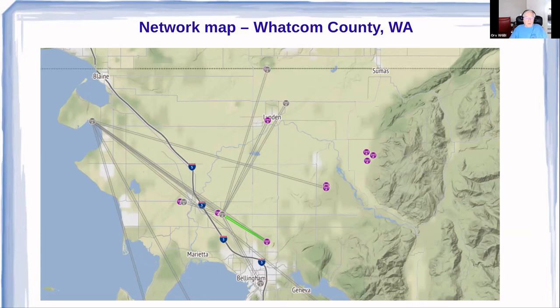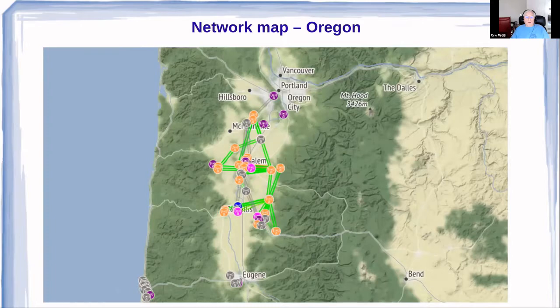This is Whatcom County, Washington. They've only been up about 6 months. They're doing pretty well. This is Oregon. The colors indicate the channels, the bands. Orange is 5 gig. I always have to think about this. Purple is 2 gig. Blue is 3 gig. Pink is 900 megs. So you can see them using that here. And gray is no RF connection. And I'll talk about why that might be.